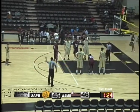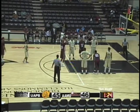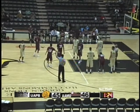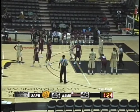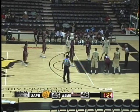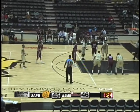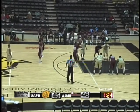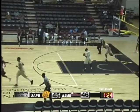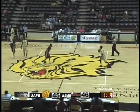So West to the line, he's got 13 in the game. Trying to give his team a two-point lead. He misses the first free throw. And he's got one more coming up. And makes the second. So UAPB will inbound it here. 1:20 to play, trailing by two, 47-45.